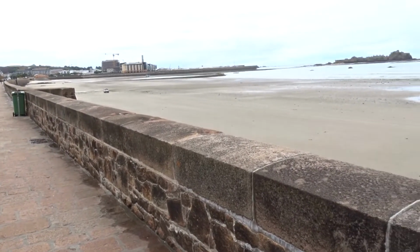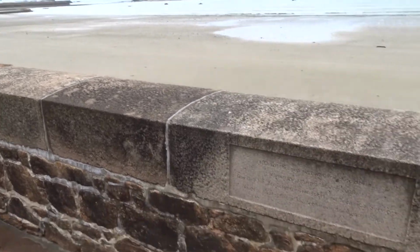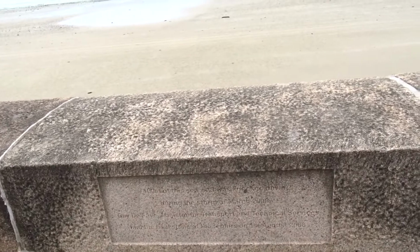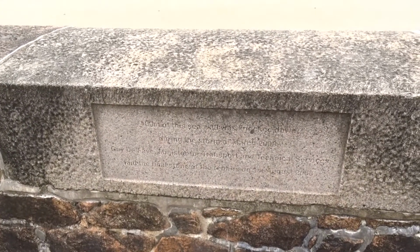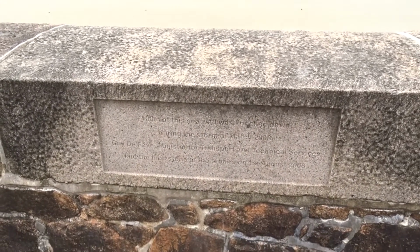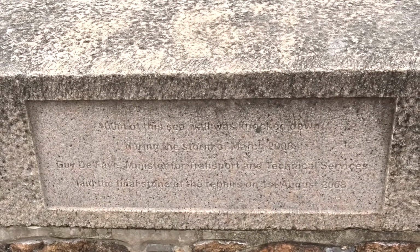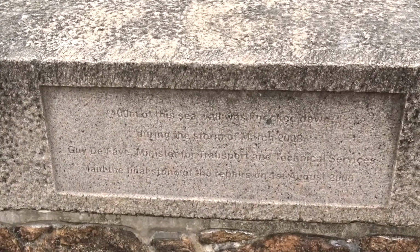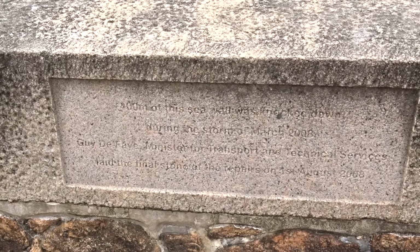Right, as Erica has just shown me here on the wall, you remember I mentioned to you before about how some of the wall has been repaired because it got blown apart a couple of years back. You've got a plaque there that actually tells you 2008, so a fair while ago now. You see, 100 meters of the wall was torn down during the storm of March 2008. I'm sure if you lived on the coast of the UK, you'll probably remember that anyway. But I just thought that was interesting to show you there.